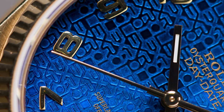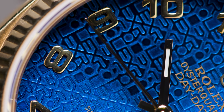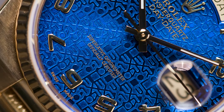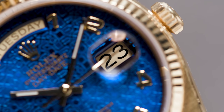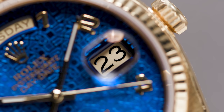And this one, the dial makes it so distinctive. Yes, this is the Jubilee dial. If you've ever seen that repeating Rolex motif, that's called the Jubilee dial. It's also got wonderful translucent electric blue lacquer over it, which makes it very unusual, even by the standards of the period. This is an extravagant watch. It has radially arrayed Arabic numerals in yellow gold. It has matching metallic yellow day and date discs.